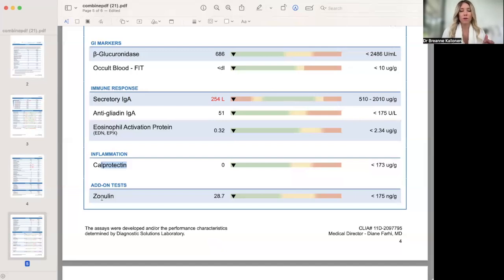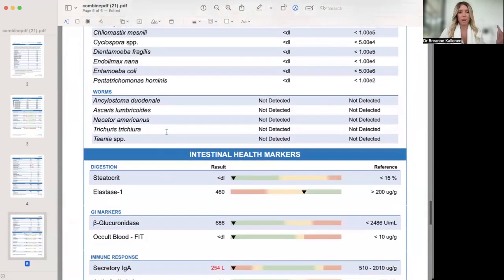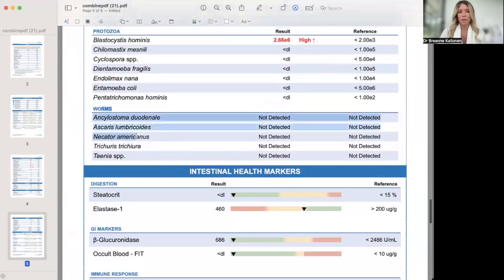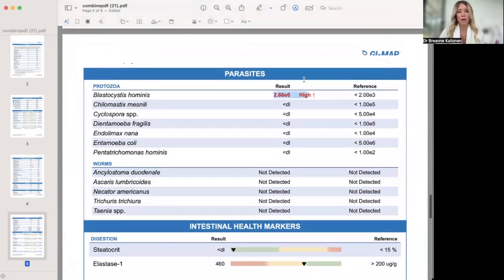So we started her on the Saccharomyces boulardii. We started her on vitamin A rich foods in her diet and stress management. Now, after that phase, what we do is we scroll up on the GI map test. Worms were not detected. We had one of the protozoa, the Blastocystis hominis, come up high, and it was decently high there. A lot of her symptoms match Blastocystis hominis.